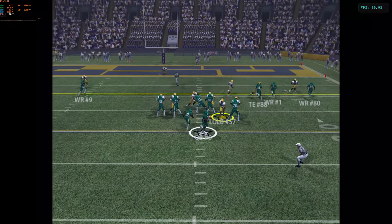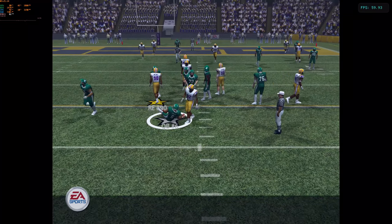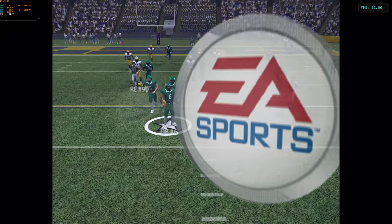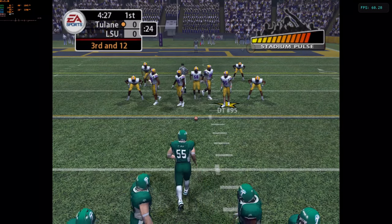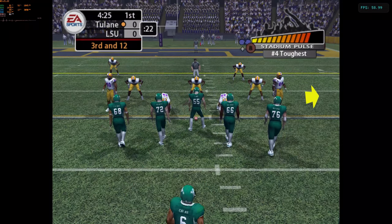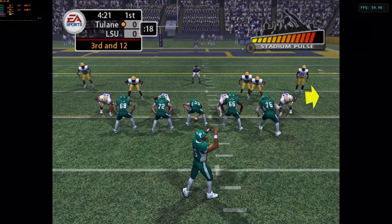Number 6 comes to the line with 3 wide. He's under some heat. Somebody came free on that one. Yeah, the linebacker shot through. Nobody picked him up. He was all over him, sir. He wasn't letting that quarterback get away. Third down and 12. Ball on the 21-yard line. This place is getting loud.